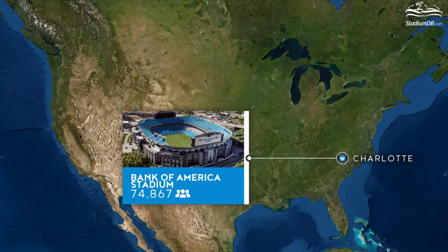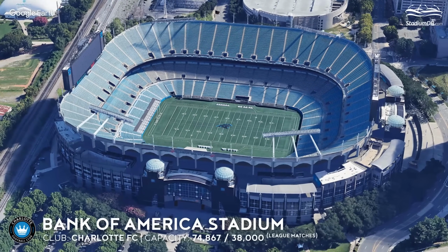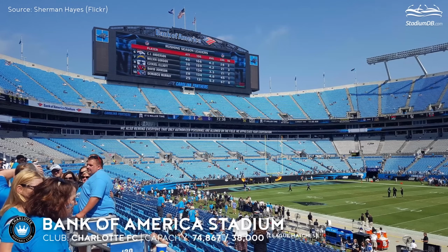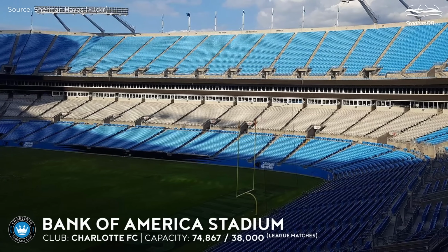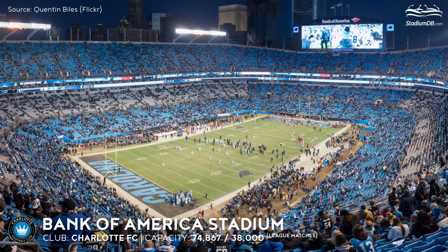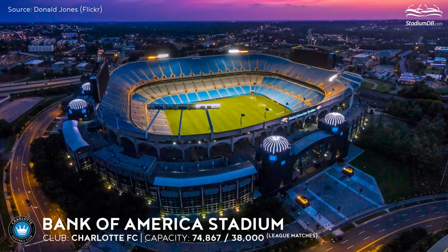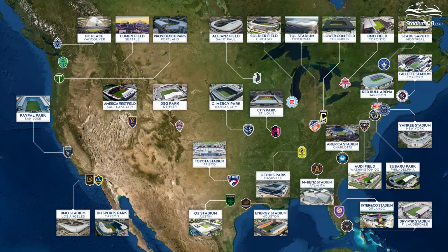Bank of America Stadium. Capacity 74,867. Charlotte. The club began MLS play in the 2022 season as the league's 28th franchise. Charlotte FC shares the facility with the Carolina Panthers of the NFL. For most soccer games, the stadium's capacity is reduced to 38,000. In 2004, the naming rights were acquired by Bank of America for up to 20 years. We have now reached the largest of the venues where American clubs play matches in the increasingly popular MLS.